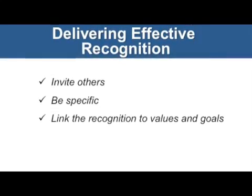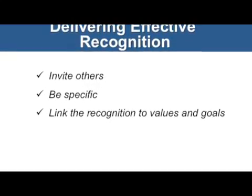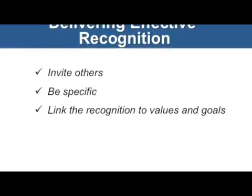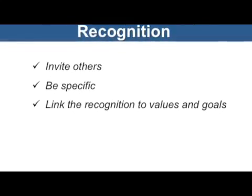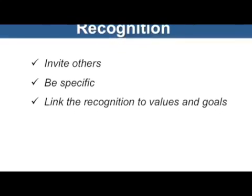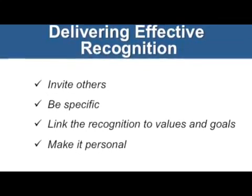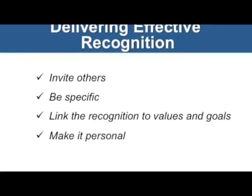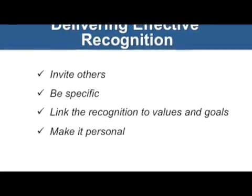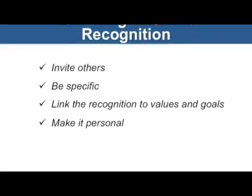Thirdly, link values and goals to the recognition effort. This is an opportunity to link the specific actions a person took to your company values and goals to help make values and goals real for everyone in attendance, including the team member who's getting recognized. Next, make it personal. Remember, this is not about the administrative software your company might be using to track recognition or the recognition point system that might be in place. This is about the relationship between the leader and the team member.